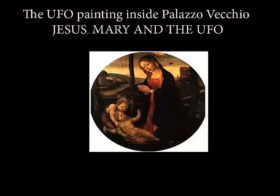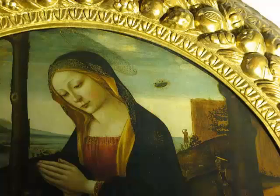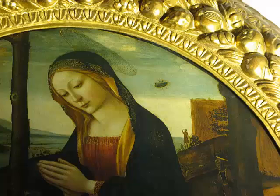Madonna and the Unidentified Flying Object. The painting Madonna and Child with the infant St. John, which can be found in the Hercules Room of the Palazzo Vecchio, is affectionately known locally as Madonna del UFO, or Our Lady of the Flying Saucer. Painted in the 15th century by Domenico Ghirlandaio, 1449-1494, it has a strange object floating in the sky that had people baffled.